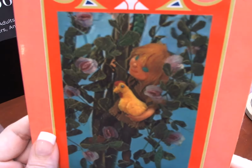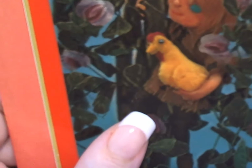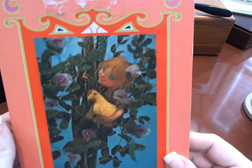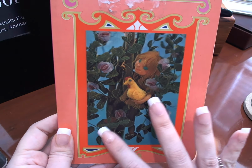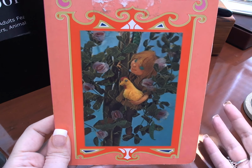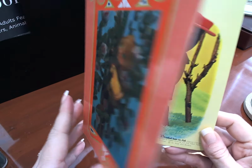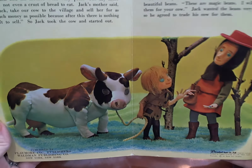When you look closely at these, you can see every layer of the image. For instance, the chicken appears to be the closest, and then the flower, and then there's Jack kind of behind the chicken. Anyhow, it's a 3D image, and it's really cool, and it's kind of a vinyl-y image. And back then, when I was little, I thought it was magic. Okay, so we will jump right into the story.